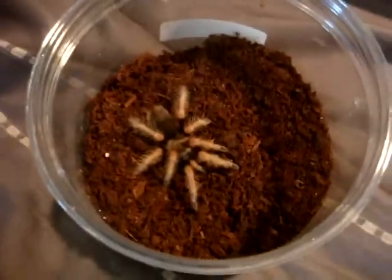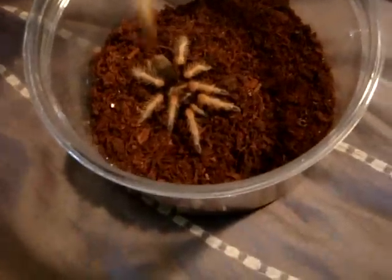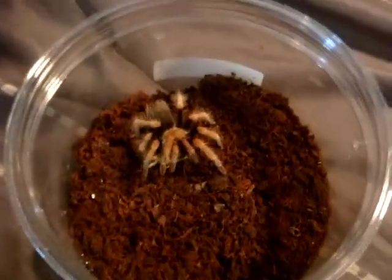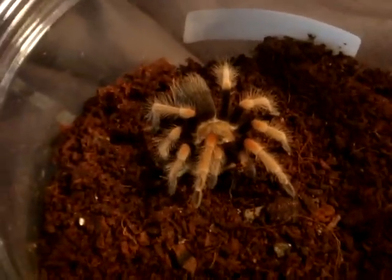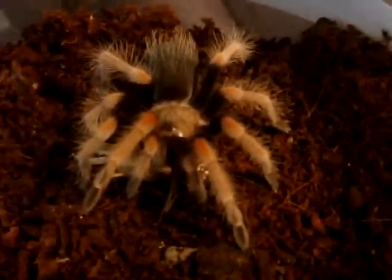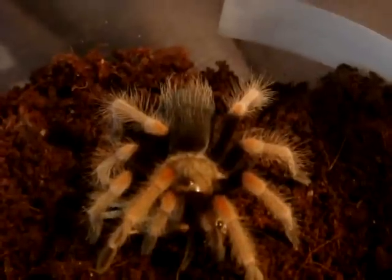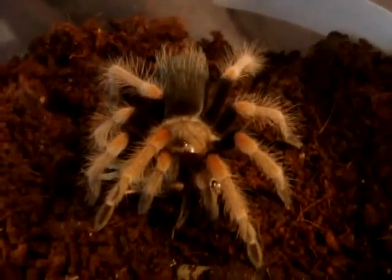Alright, this is for a dominant guess. He really likes this species. This is the Brachypelma boehmei, the Mexican fire leg. And who wouldn't love this species? They rule. Yeah, this is a little 2-inch spiderling already showing its full adult colors.